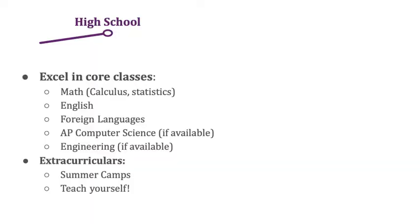In high school, it'll be really important to excel in core classes such as math, specifically calculus, statistics, and English. Foreign languages are also extremely helpful since coding requires learning a new type of language. If available, courses such as AP Computer Science and Engineering can also be really great experiences to learn more about the field.